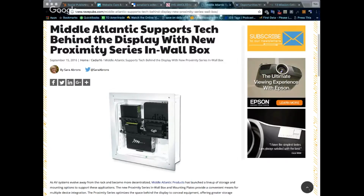Well, I haven't actually seen this box, but I'm a big fan of Middle Atlantic's above ceiling boxes, and this looks like they just turned it on its side pretty much. Their lever lock tools have been great for setting things up. They think about how our techs are going to be using this box and how they're going to have to get to things. So I like that. It looks like this box is big enough to work with.